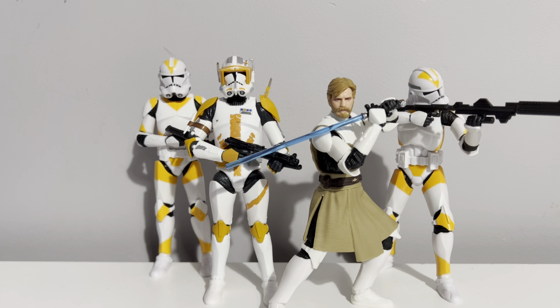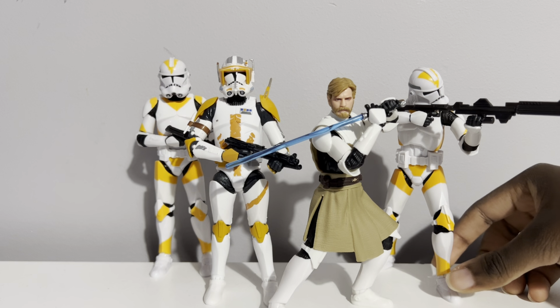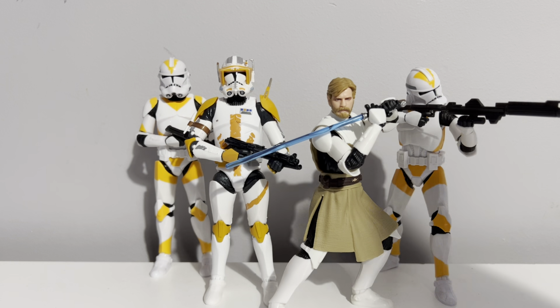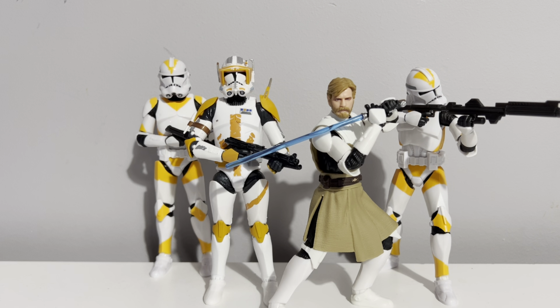One thing it could say about the 212th is that they participated in several key battles throughout the galaxy. Just say 212th somewhere in that bio. Like, they participated in the climactic battle of Utapau, helped General Kenobi bring an end to the Separatist threat, or something like that. Fought in the battle that killed General Grievous, something like that. Give these bios a little bit more juice, you know what I'm saying?